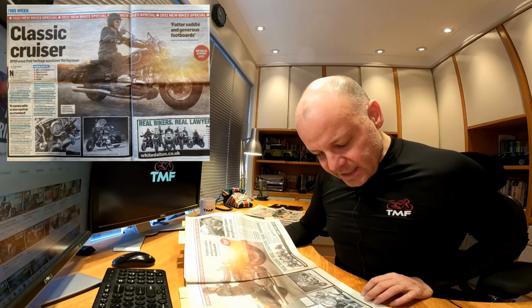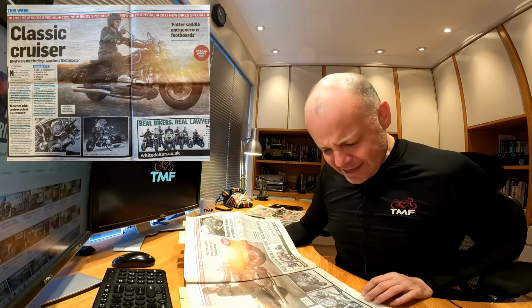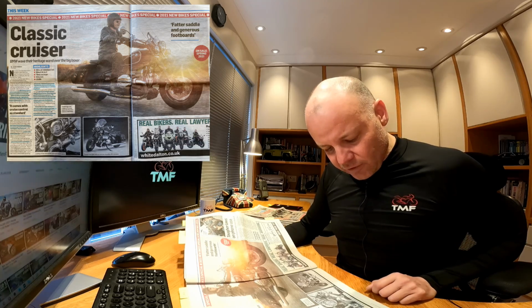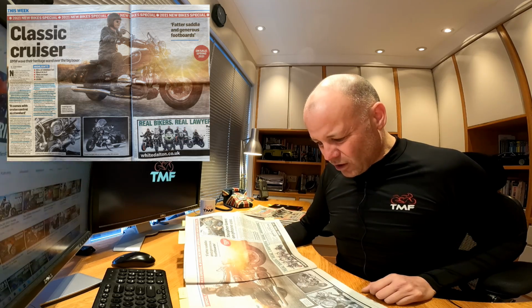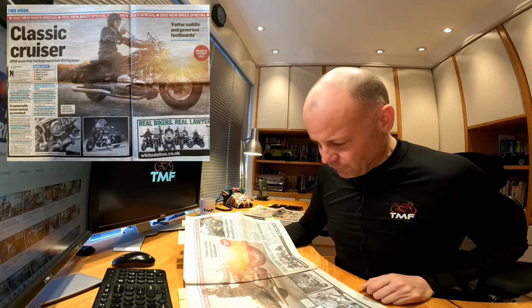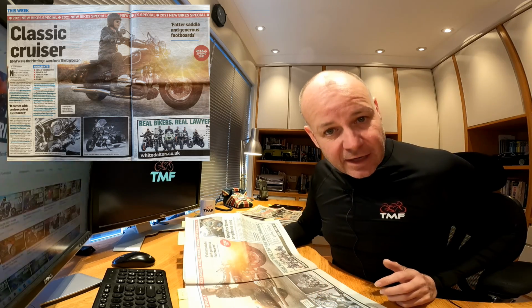It will set you back £20,980 when it arrives in UK dealers in spring 2021. So, expensive bit of kit. It says here, and that's before you've added reverse and a set of heated grips, etc. Pick all the nice bits and you won't get much change from 25 grand, it says here. Let's face it, an awful lot of money for a bike, but with the screen and the bags, the extra comfort, it's going to make it a nice touring proposition.